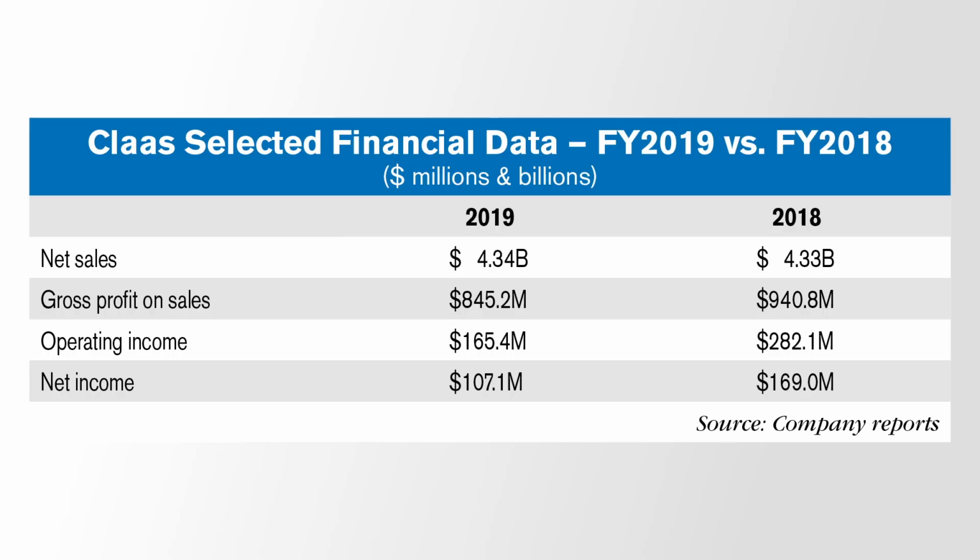In the year that Claas completed the transition from harvesting specialist to full-line supplier in North America, the German group recorded sales revenue at a level similar to the prior 12 months, but saw profitability plunge almost 40% in a challenging market. At $4.32 billion, revenues for the financial year were up just 0.2% over the 2018 figure of $4.31 billion to set another record.